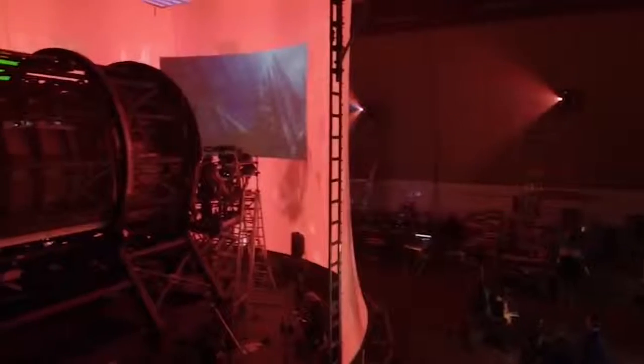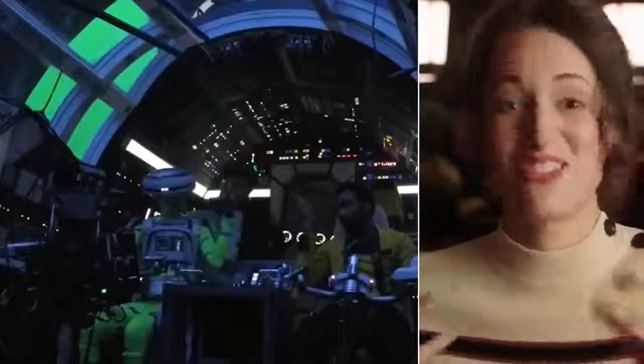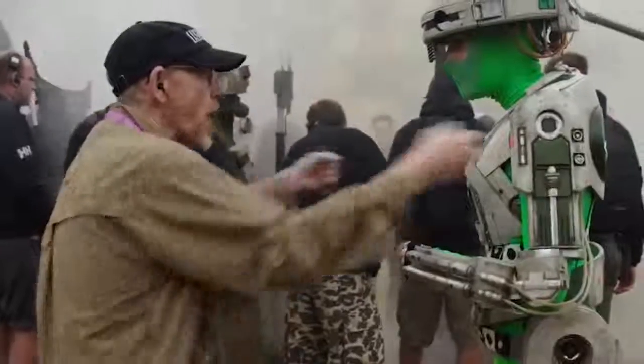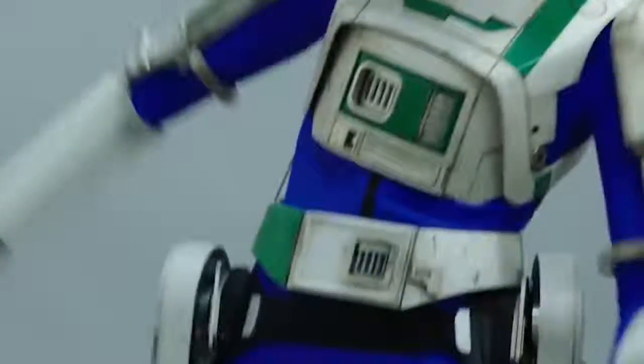So we can say that the film almost flopped, but that doesn't mean it doesn't have cool special effects about spaceships flying through space. Take for example L3-37, played by Phoebe Waller-Bridge. Yes, there is a person inside, wrapped in green fabric and with panels attached to the top. It's hard to even imagine what it cost the actress not to laugh constantly.